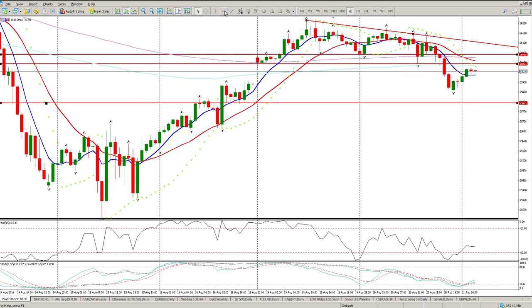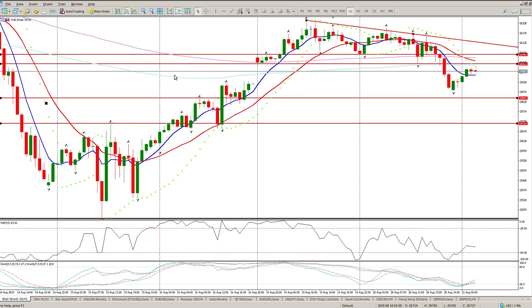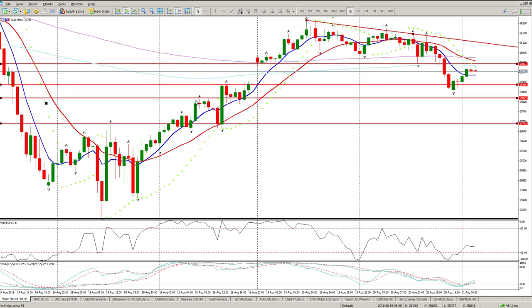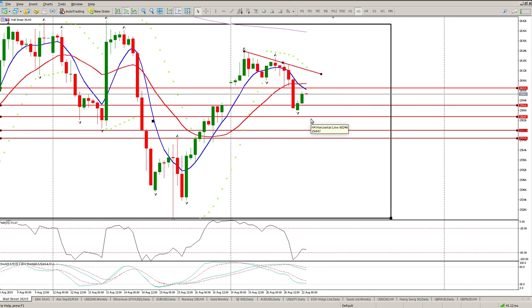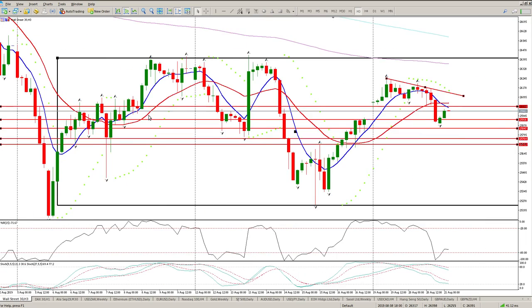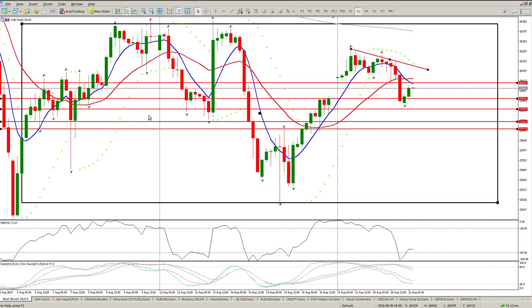There are many levels you can pick up, so just pick your fractals. There's fractals, fractals. I think this one here is done. Yeah, that one is done. Here's your next level. There's another one in there. So I just pick my fractals either on the hour or the 3 hour, and that's what I'm looking for. So pretty much between 25,760 and 25,850, that's kind of what I'd expect it to move back down to.